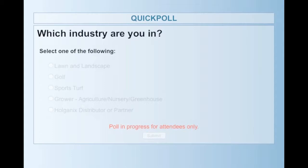Select one of the following for the industry: lawn and landscape, golf, sports turf, if you're a grower, and if you are a distributor or partner of Holganix.